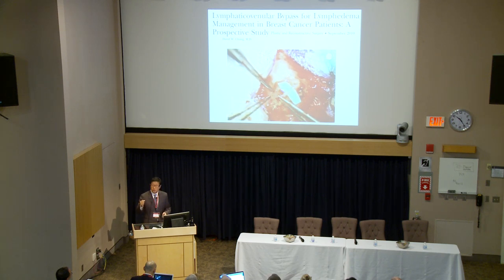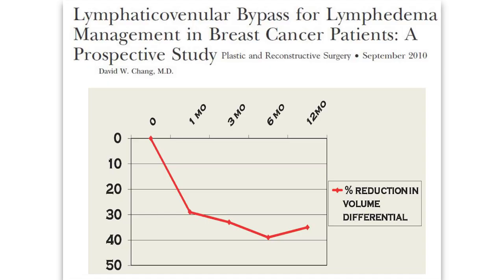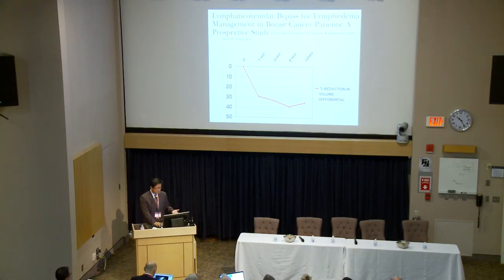And then the fluid will hopefully go from lymphatic into the vein. So this was how it all started. And we were able to see some improvement in a lot of patients. And things start to become more popular, people become more interested in this lymphatic surgery.